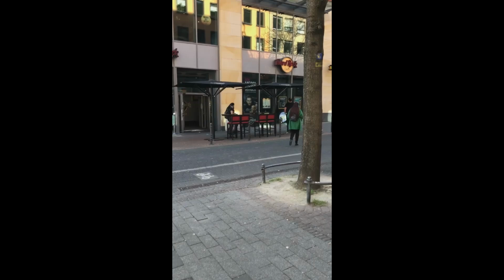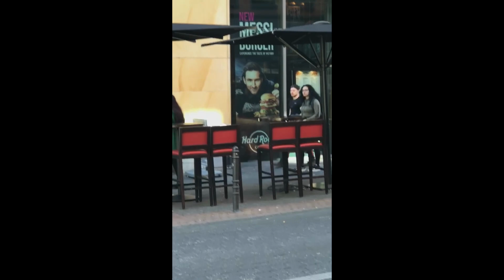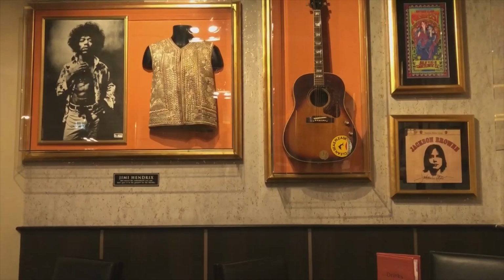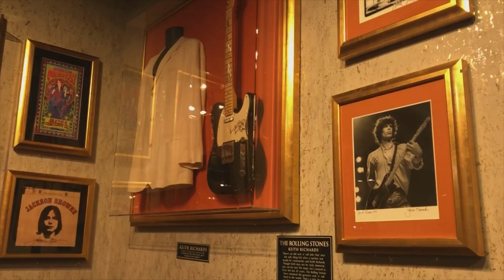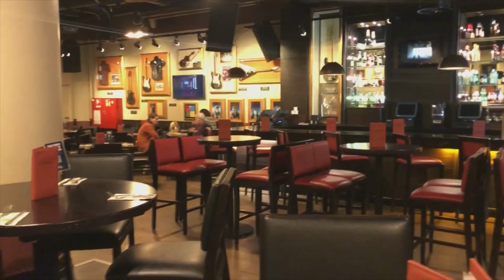Messi is a soccer player, a very famous one. He says, come in and get messy. So let's see. So I'm inside Cologne Hard Rock Cafe. They have Jimi Hendrix and one of his guitars, Jackson Browne, Rolling Stones, Keith Richards's guitar, the father of Jack Sparrow, and it's just your typical rock cafe. Yeah, Bruce Springsteen, any American dude.